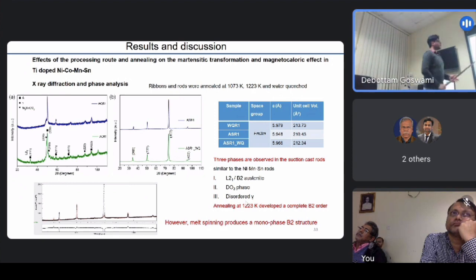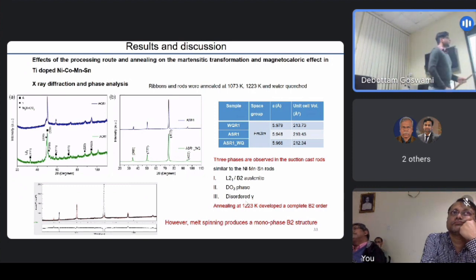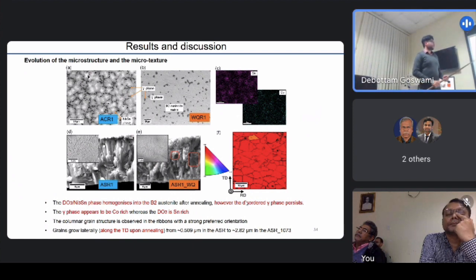Moreover, the lattice parameters of the samples have also been denoted. We see that upon annealing, the lattice parameter of the ribbons increases slightly, which has a different implication as we will discuss later. Here I have shown the SEM images of the microstructure of the as-cast rods, annealed rods, and the ribbons. We see that the 3 phases are distinctly present. After annealing, the gamma phase persists, whereas there is no such case in the ribbons, and we can say that belt spinning is a beneficial way to fabricate ribbons, which have a single phase structure and a low number of untransforming phases.